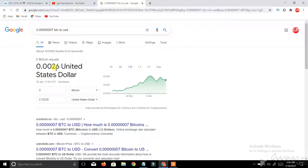Alright guys, so I just made myself a whopping 0.0026 USD. This is not even up to 1 cent. It's not even up to 10 cents. It's not even up to $1. I just made myself 0.0026 USD, and that is not good at all. For spending 10 minutes on your site, I came up with 0.0026 USD.